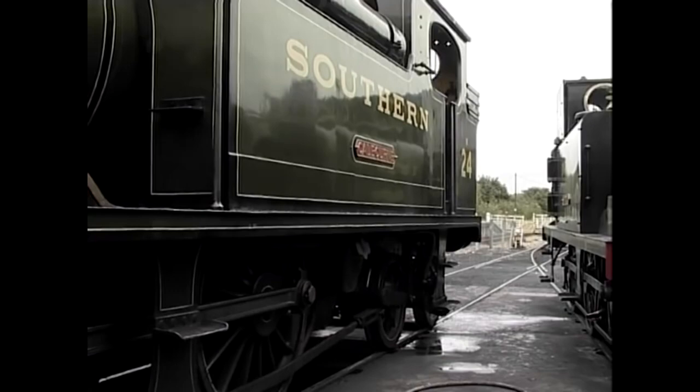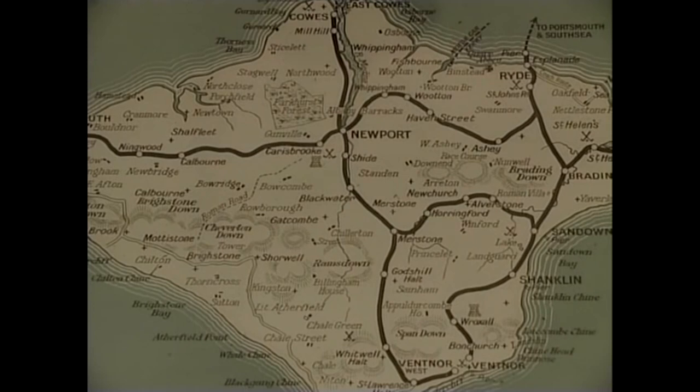But before we take a closer look at this wonderful steam railway and follow its journey the length of the line, it's well worth investigating briefly the history of the island's once extensive railway network that in its heyday boasted over 55 miles of track.